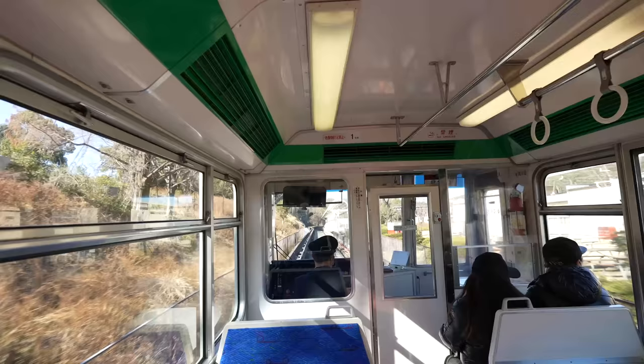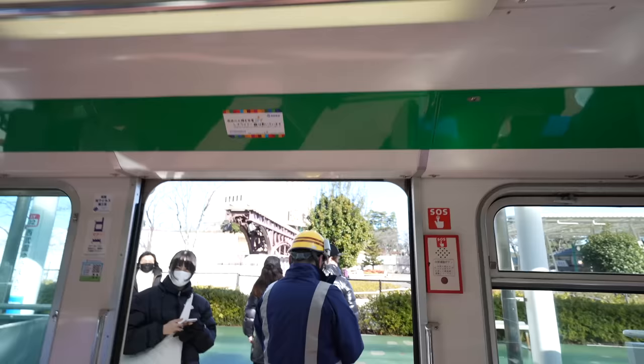And we already arrived at the Seibuen Yuenchi Station. Yep. It's just a minute. And here we go. The entrance must be around here. Let me see.